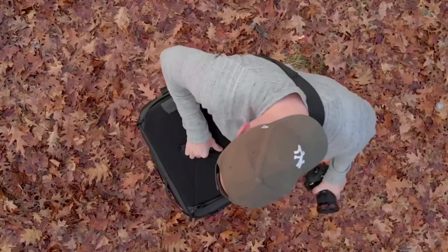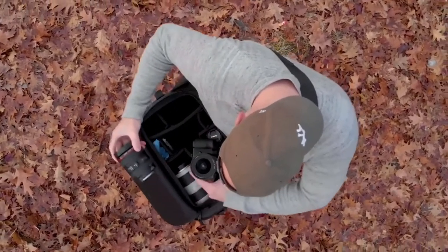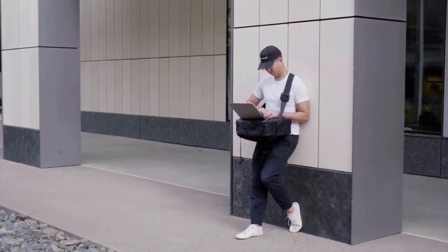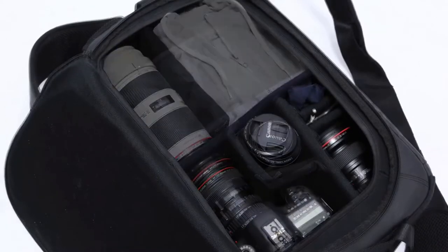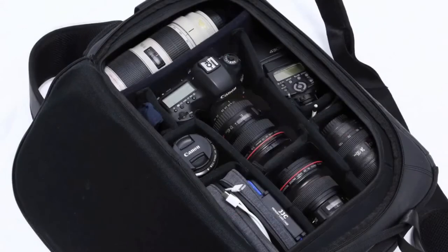The bag swings into a flat tabletop position, creating a stable platform for you to switch lenses, bodies, batteries, filters, or cards. It also makes a great workstation in the field and an impromptu stabilizer for video shots. Customizable dividers give you endless options to organize your gear, accommodating for the largest lenses and smallest accessories.